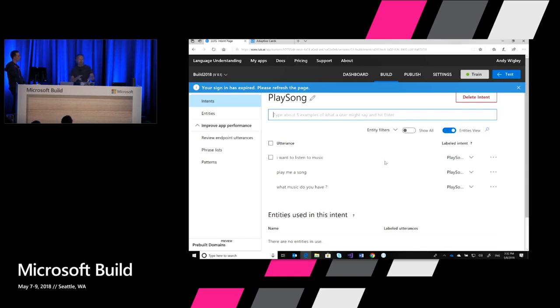The good thing about Lewis.ai is you don't have to have every single variant with every word. It has a knowledge of natural language and phraseology and this sort of thing. So if the user says something that's near one of these, it will still work, and it will pick up that this is the play song intent. And the other good thing about Lewis.ai is if the user says something that it's not really sure about, they all come back with a confidence factor.